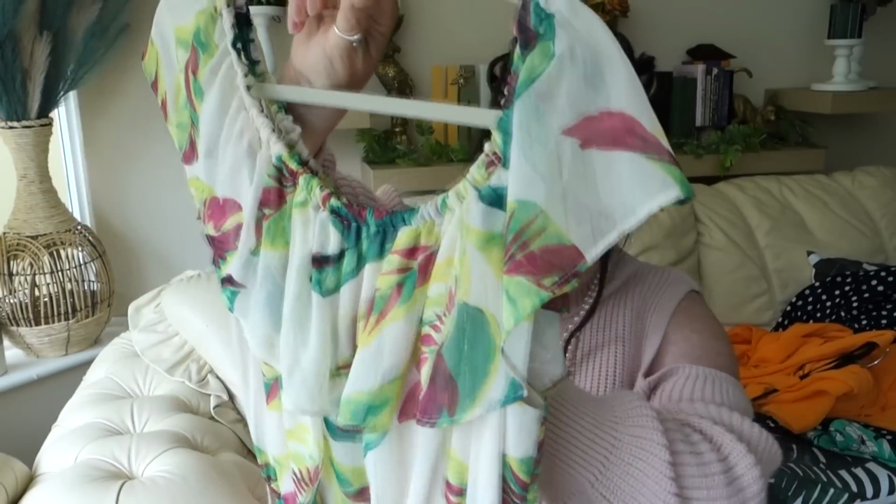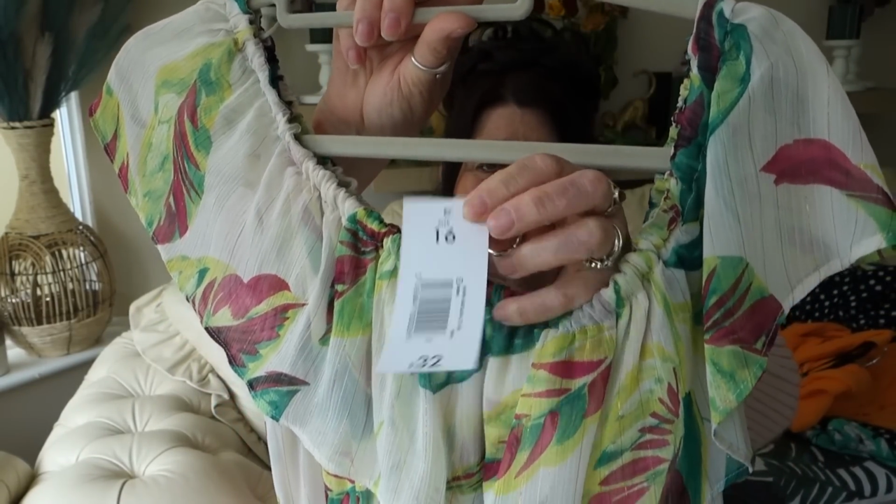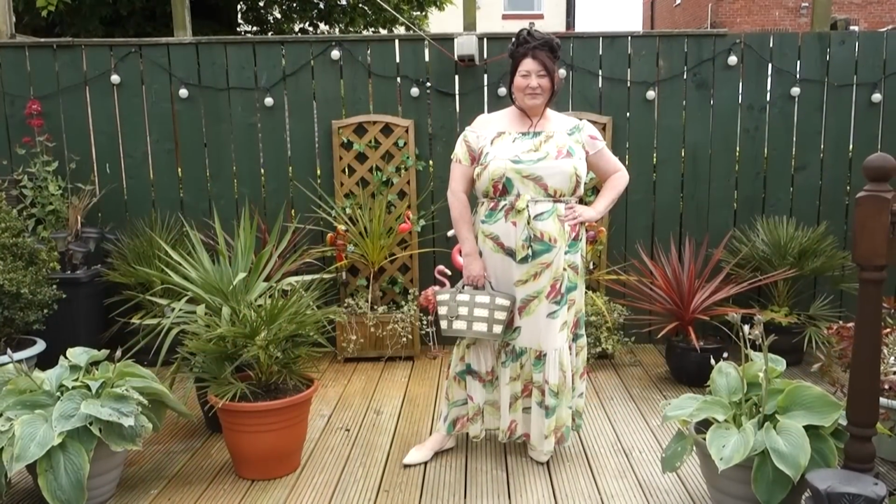And again, this would be beautiful to wear in the summer to an occasion or just for every day. I would wear this every day with flats. And if I was wearing it for a formal occasion, I would probably wear it with heels. So for informal, I would wear it with flat sandals, flip-flop type of shoes, and maybe put a cardigan on or a jacket over the top. Anyway, I picked it up in a size 16 and it was £32, guys. So I'm going to fit the try-on clip in here of me trying this one on.